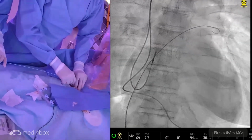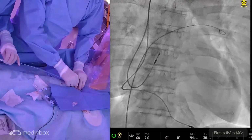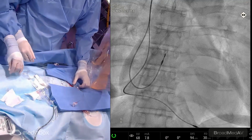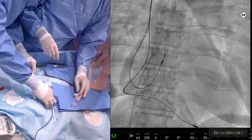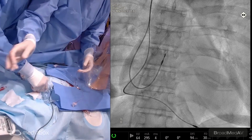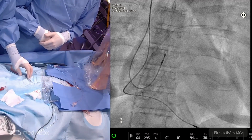Can we get centered, please? The wire is outside the heart, meaning that we are in the pulmonary vein. So I will remove the wire at this point. We will measure the pressure in the left atrium. So this is now the mean LA pressure. So can you change this?